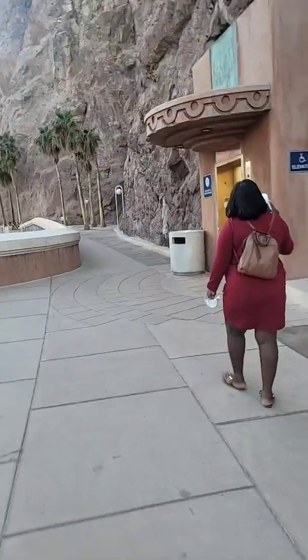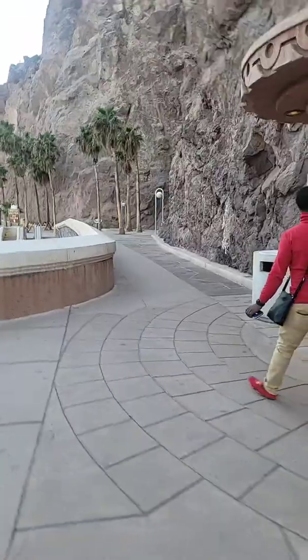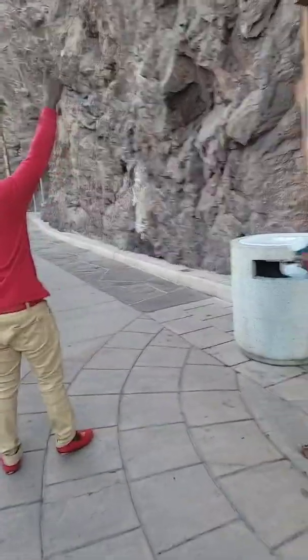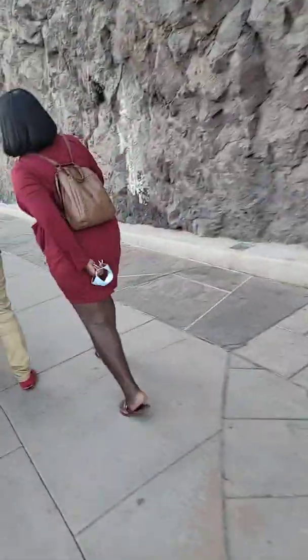Is there an elevator to go up there? Oh my god, how do you go up there? Y'all wanna go there? Okay, so how do people get in there? Where do they go? On the way out then. No, you're confirming, right? Yeah, it's closed.